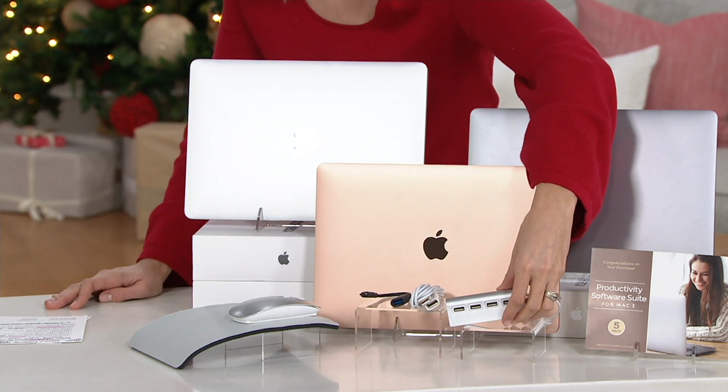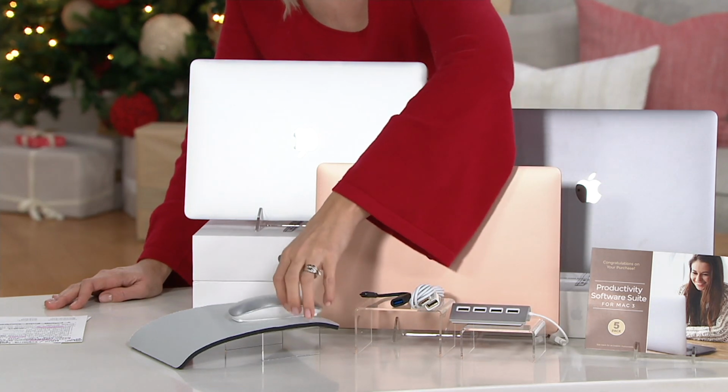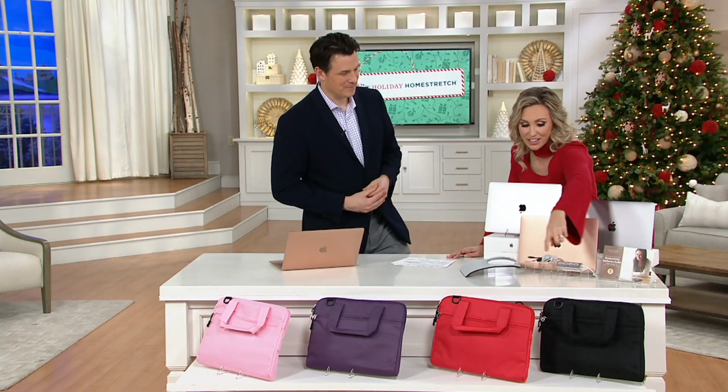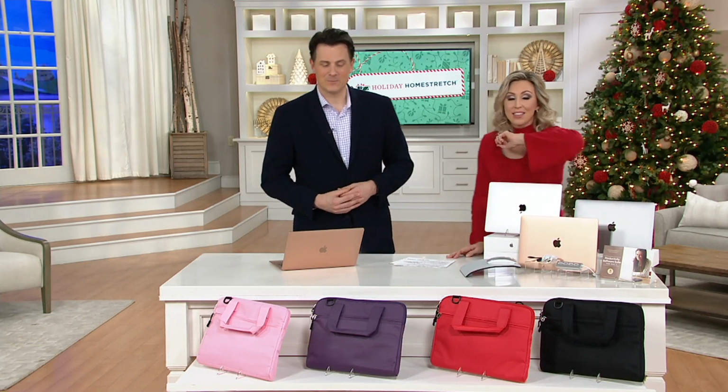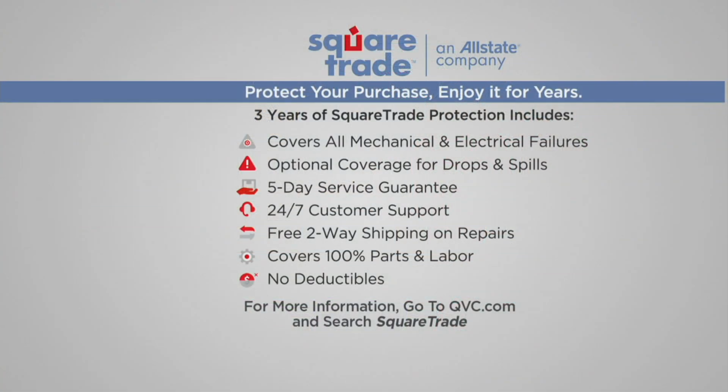And then this is great. It's a 4-port USB hub. That's an additional accessory, we're giving you a wireless mouse and then your keyboard, your backlit keyboard. Mouse pad, thank you. Black, red, purple, pink. This sale price is saving you $260 and change off the QVC price. The free shipping and handling is $26 and change back in your pocket. So take advantage of the almost $300 savings we have for you today because it expires end of day tomorrow.